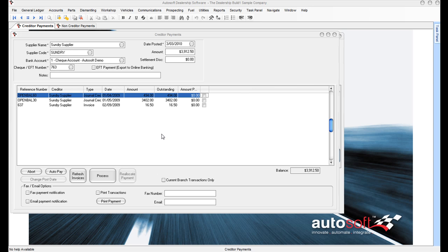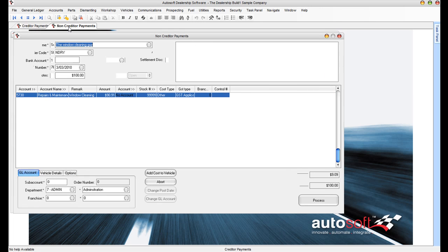Payments are made via a direct payment from the creditor payment screen. Here you can allocate payments against open invoices. And look, there's also a non-creditor payment screen that allows you to allocate one-off payments to suppliers who are not set up as creditors.